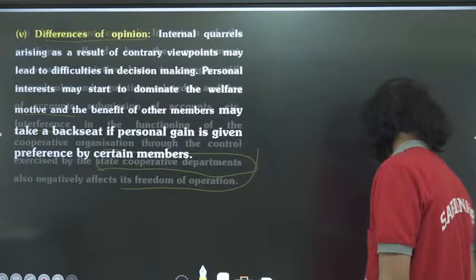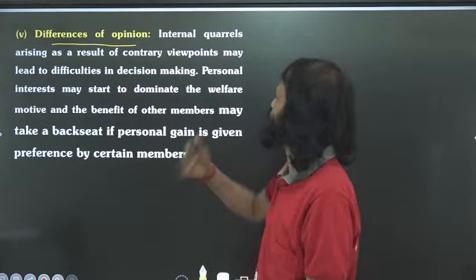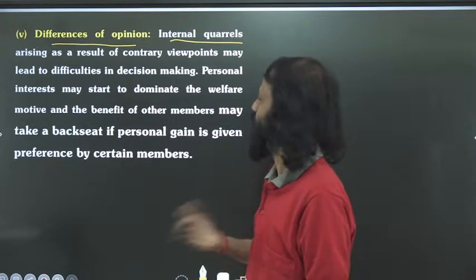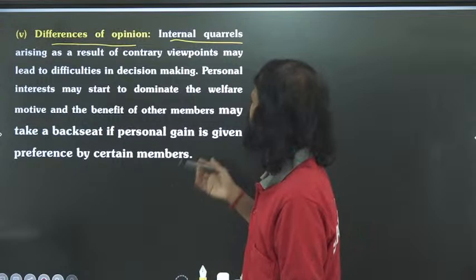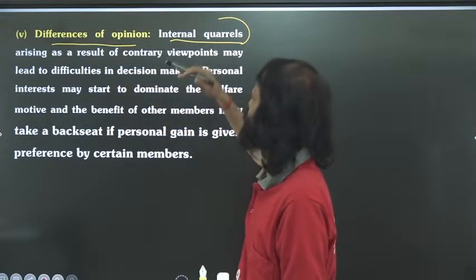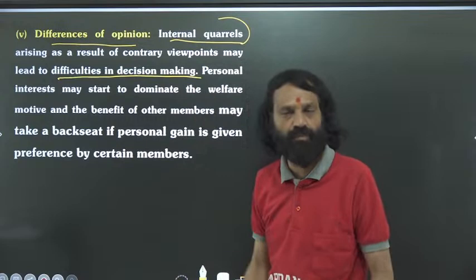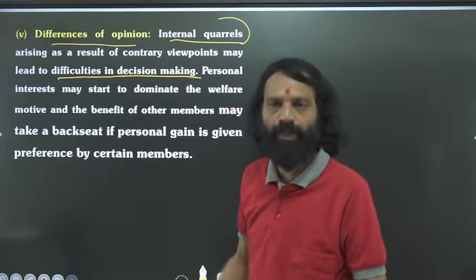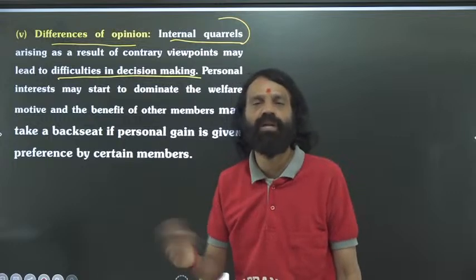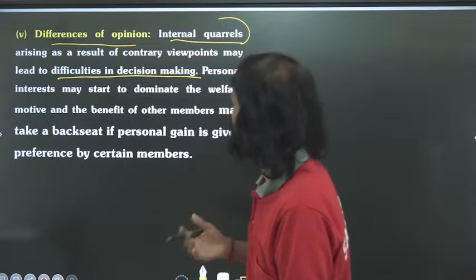Then the next point is differences of opinion. Of course, there are differences of opinion in a cooperative society. Internal quarrels, you know, some people of course quarrel, debate, argue, etc. when people join together, especially when they work together like in a cooperative society. Internal quarrels arising as a result of contrary viewpoints may lead to difficulties in decision making, always. In decision making, these cooperative societies are not a one-man show. More people are involved, more active members are actively contributing, so more discussion will take place, and more viewpoints, suggestions and comments would be there. So, there are difficulties in taking a decision.